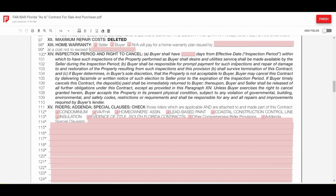Remember, we talked about as is, and this is an as is contract. So we'll say the buyer has 15 days from effective date, the date when everybody signed the contract, to inspect the property. And with this contract, I have two options. I can either accept it and continue with the contract, or I can renegotiate and go to the seller and say, well, Mr. Seller, I have found $30,000 worth of repairs that need to be done, so let's renegotiate the price, or I'm going to be walking away. And actually it's three options, because you can accept it as is, you can renegotiate the price, or you can cancel and get your deposit.